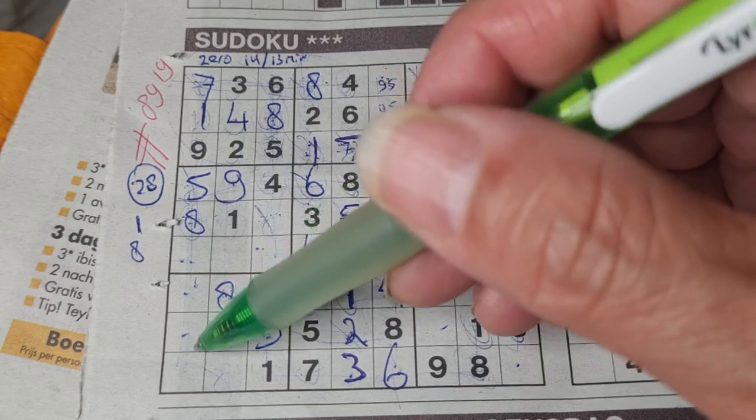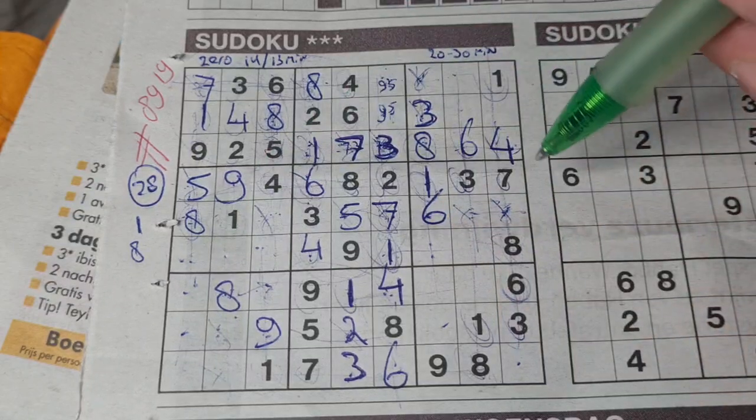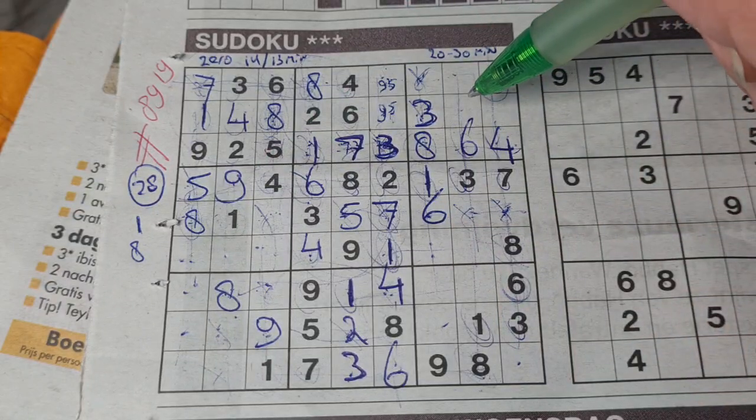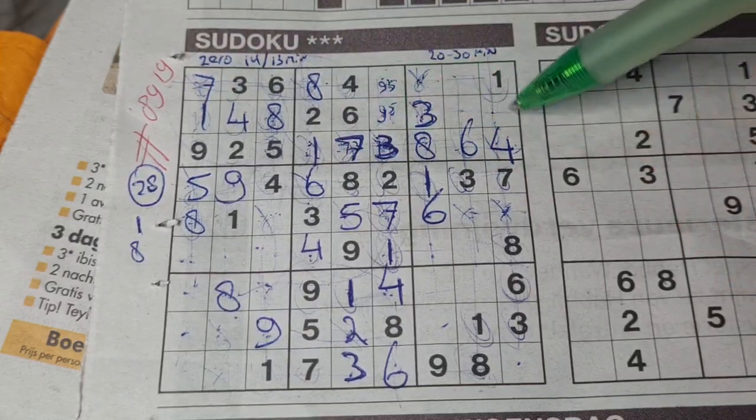Need a 6 here. Need a 6 there. Okay. 9, 5, and need a 7 here. 7 in the first row, 7 in the third row, so the row between the second row.